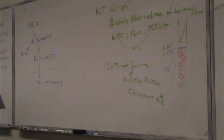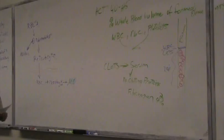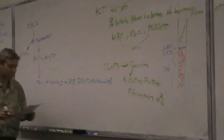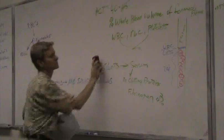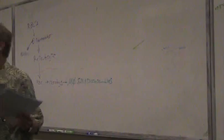What else do we know about them? Okay, 120 days. A macrophage visits it, right? Macrophage comes along, eats it, disassembles it, because red blood cells are green. And they get recycled.